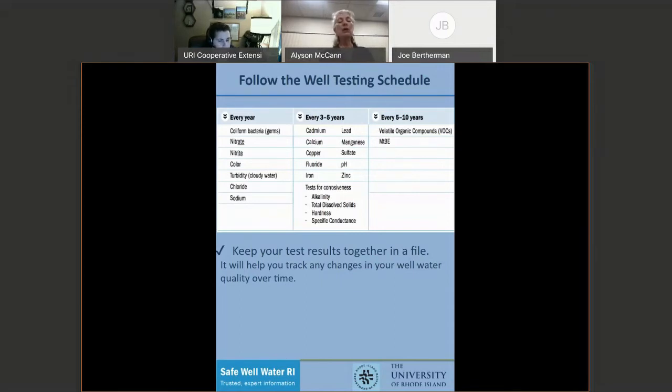Chloride and sodium are also byproducts of road salting, or salting around your own driveway, steps, and walkways, and byproducts of septic systems, particularly chlorides. Elevated levels of chlorides could be an indication of that. Also, for those of us who live in a coastal area where the well is in close proximity to salt water, storm surges, sea level rise, etc., can impact the salt content of the well water. So that's the every year test.